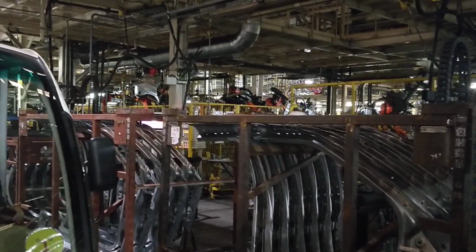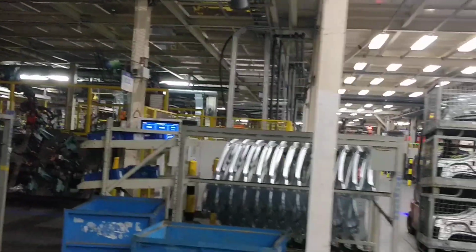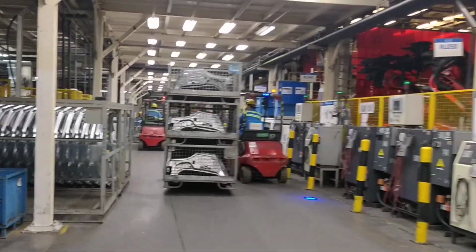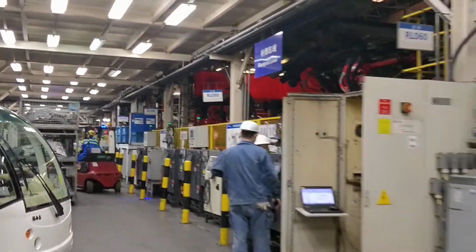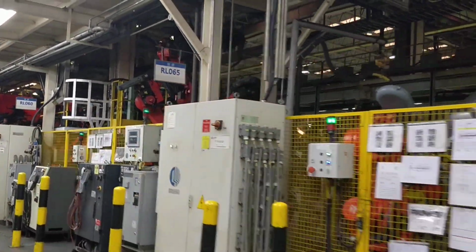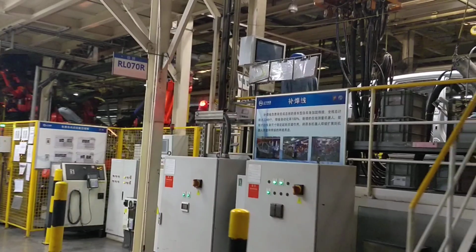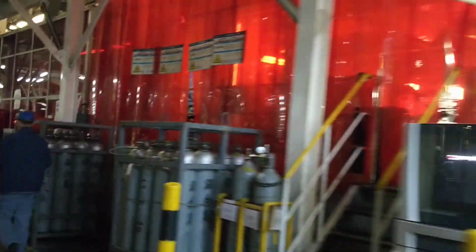So you can see some robot action in the background. No, there's sparks going around. Let's try and get some sparks, yeah? Lots of robot action. More and more and more sparks, yeah. So, yeah, that's finished car. It looks like an SUV. I think that's RX-5, I guess.